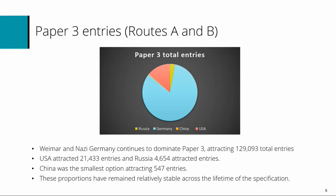And then moving on to paper 3, now this was compulsory, so again this is a combined look at both routes A and B, and as you can see from the chart, Germany in blue continues to dominate paper 3. That attracted 129,093 entries across the whole specification. And then America in red there, it's still reasonably popular with 21,433 entries, and Russia with 4,654 entries in green on the chart. China was the smallest option, attracting 547 entries, and these proportions have remained relatively stable across the lifetime of the specification.